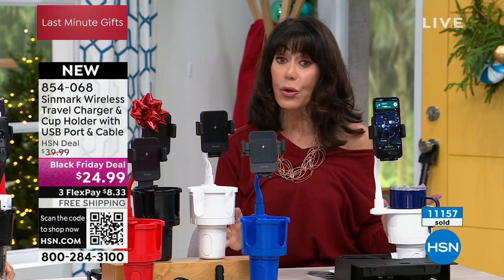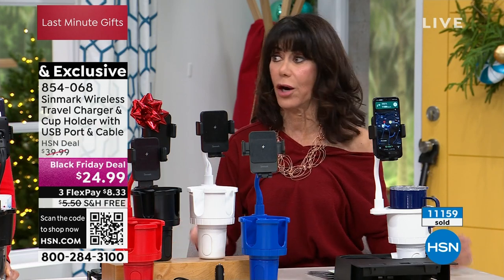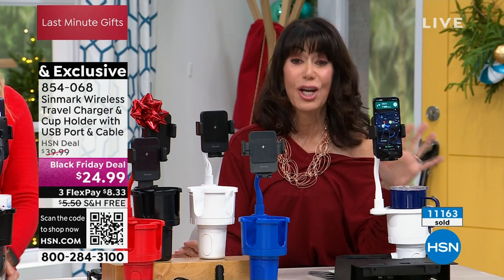It's one of those just super cool items that you can use anywhere. Do you like to golf, right? Golf cart, a great idea on a golf cart. Maybe you have a large RV that you're driving. So wherever you want to put this, you can put it.